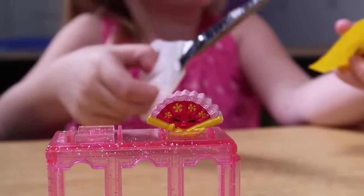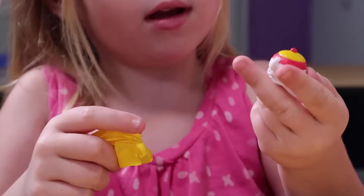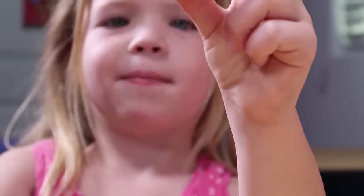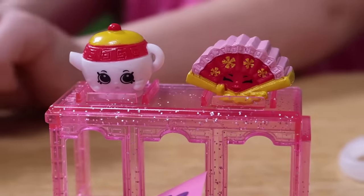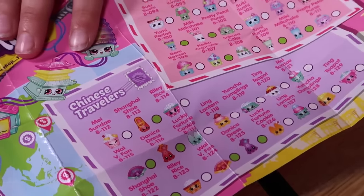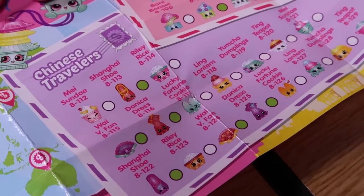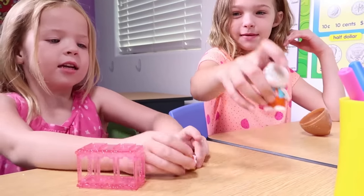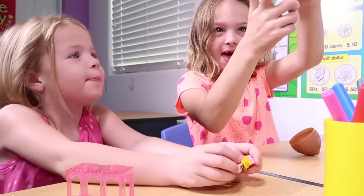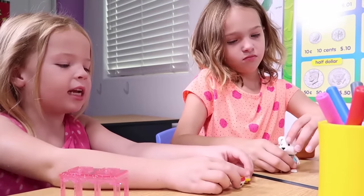Let's open the other one, Addy. Whoa, it's a teacup. Oh yeah, a teapot. This is teapot. Yeah, they're from the Chinese Traveler collection. Wow, those were super cool surprise toys.